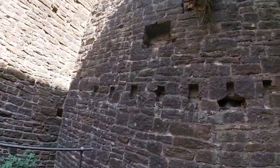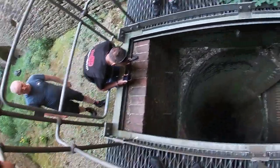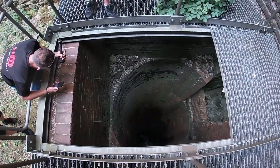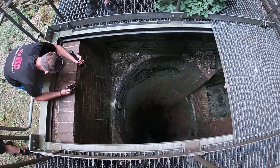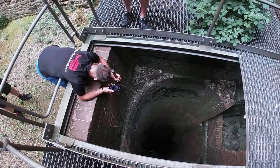So you see how it came out there, where it originally came out against the wall. It's certain death if you go down there. Oh, there's no doubt about that. The reason it's open is because they need it open for ventilation for the trains and the canal.